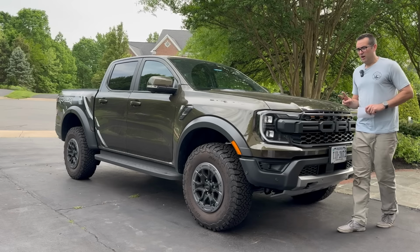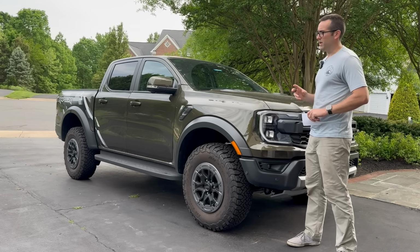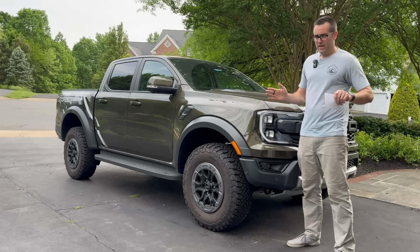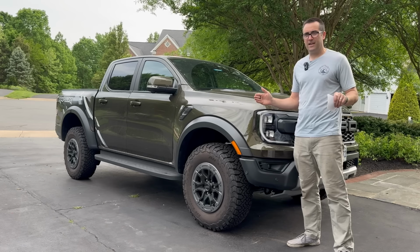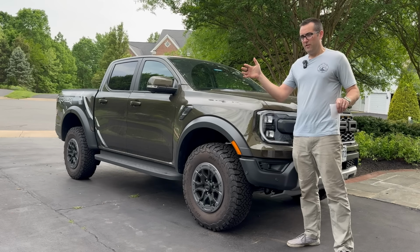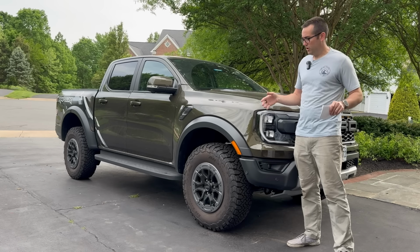The last two little knocks I have for this truck, and they could fix it with some software updates or a firmware update, would be the lane assist is pretty great in the sense that it keeps you in your lane, but it hugs the right-hand side and gets a lot closer to the vehicles that are over there than I'm comfortable with. I think, I don't know for sure.